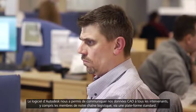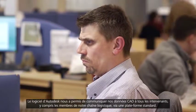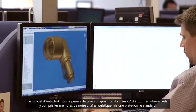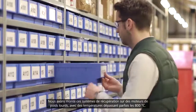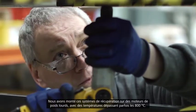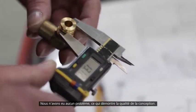The Autodesk software has allowed us to communicate our CAD data through a standard platform across the group and through our supply chain. It's helped our tool makers to design tools faster by using 3D modelling. We've had this on truck engines running at over 800 degrees C and we've seen no issues at all with it, which demonstrates how good the design is.